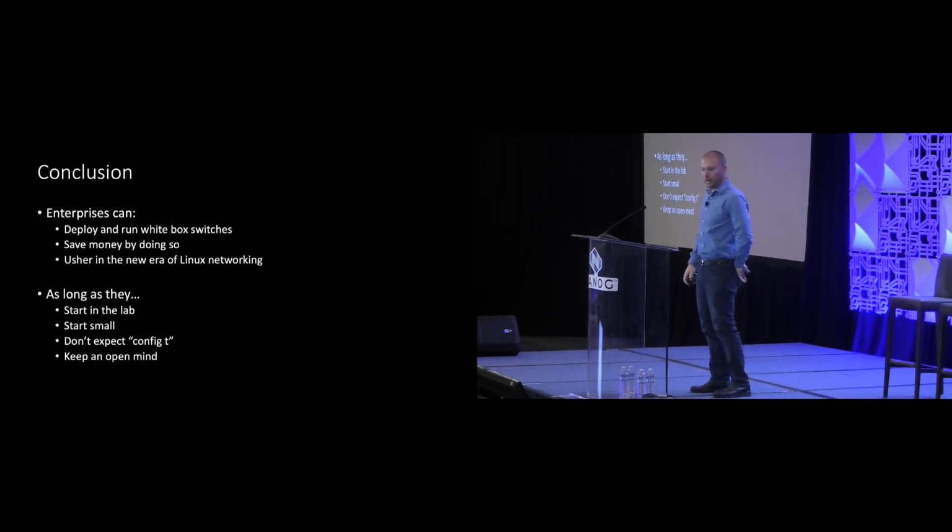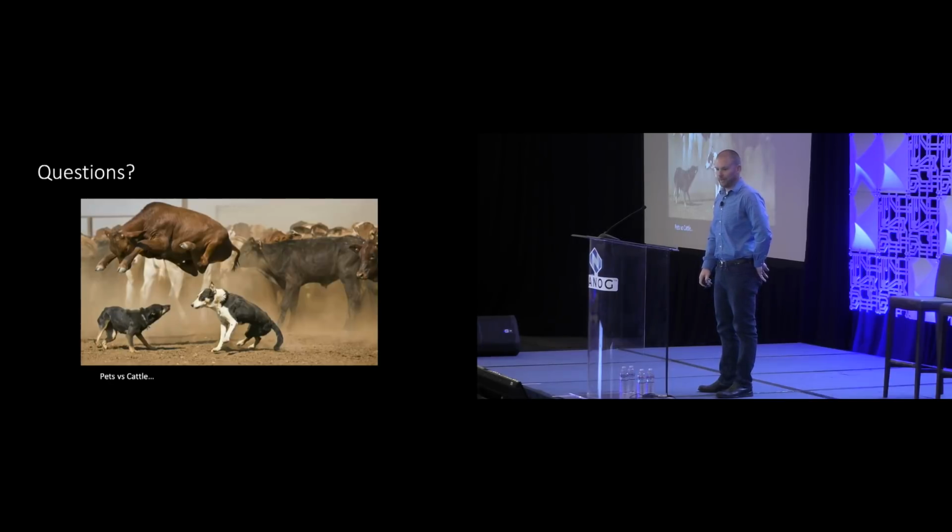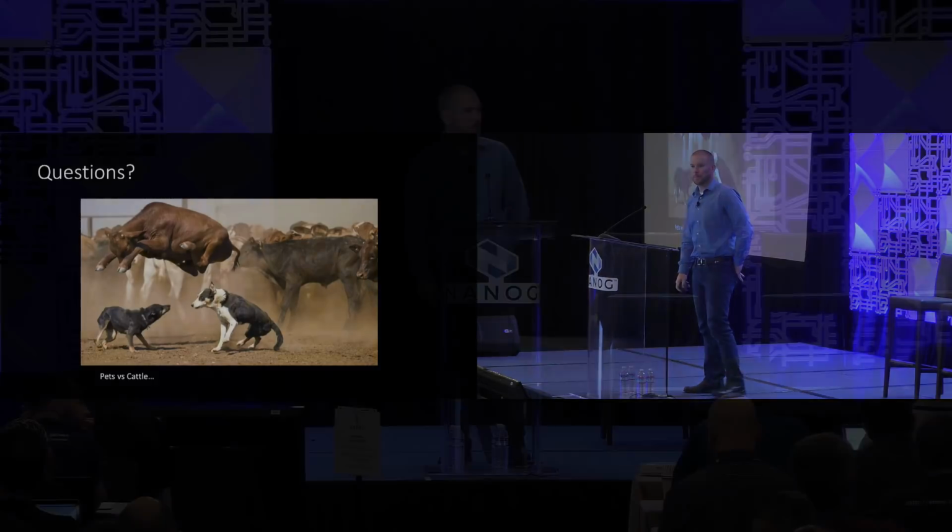So in conclusion, enterprises can deploy these and save money and usher in the new era of Linux networking. I like that saying. As long as you basically keep an open mind. Open networking requires an open mind. So this is a pets versus cattle picture I found on the internet. Any questions?